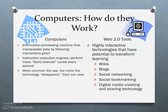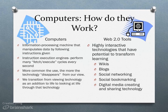As the textbook talks about technology and computers, the more common the use becomes, the more technology disappears from our view. So that means we transition from viewing technology as an addition to life to looking at life through that technology. How many people take for granted or hardly notice the new features or the speeds that computers have now compared to the 1950s? And some other tools now are Web 2.0 tools. These are highly interactive technologies that have the potential to transform learning, and some examples of Web 2.0 tools are shown here on the slide.